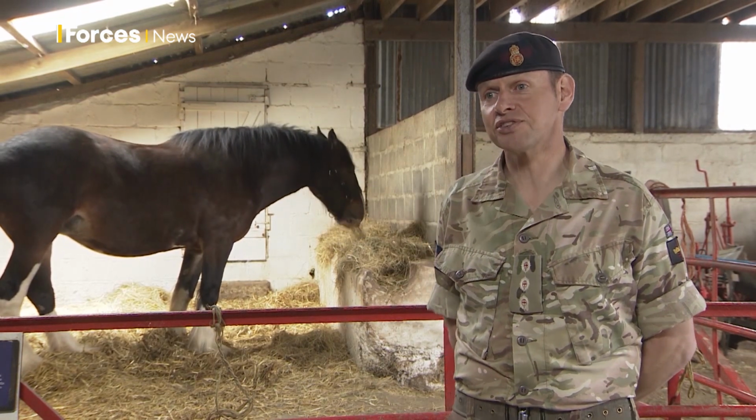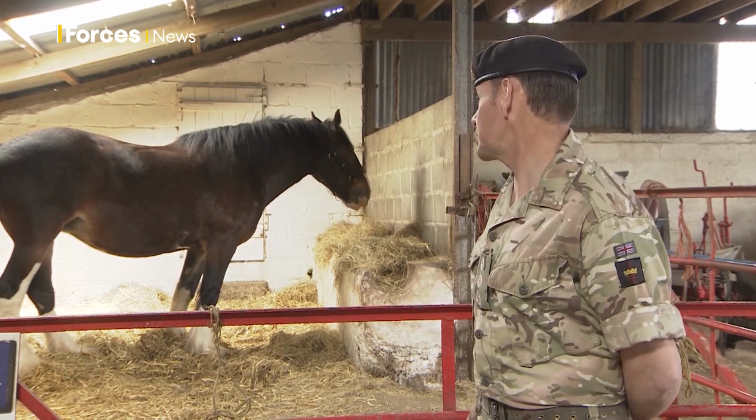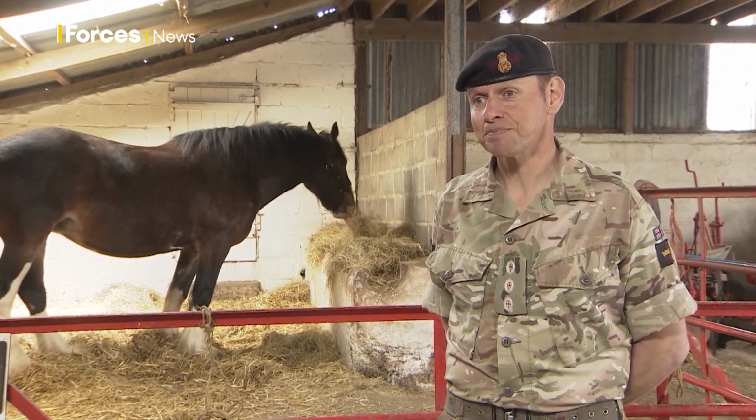So a lot of the work they do, they are on their own, which is a big ask for a herd animal. So the drum horses absolutely have to have the right character to stand there and be confident on their own. And she has exhibited all those characteristics in the two times we've seen her before. So hopefully that will carry through and she'll be successful.